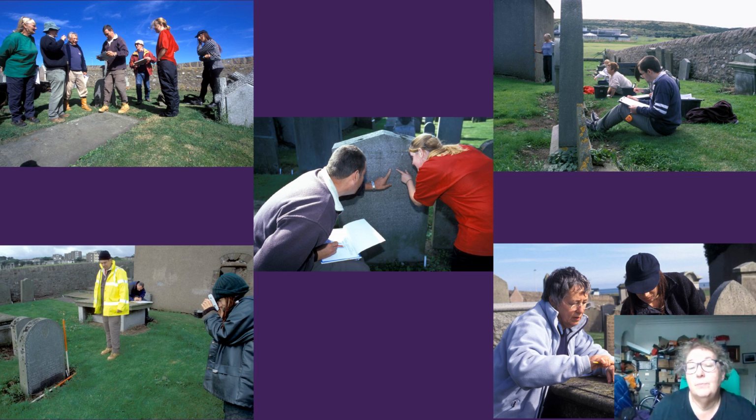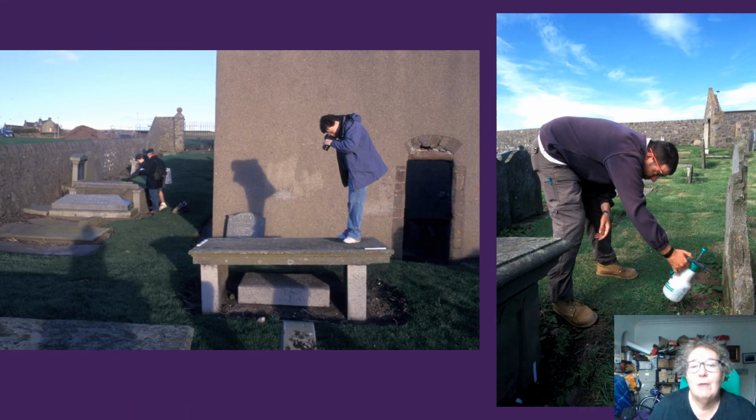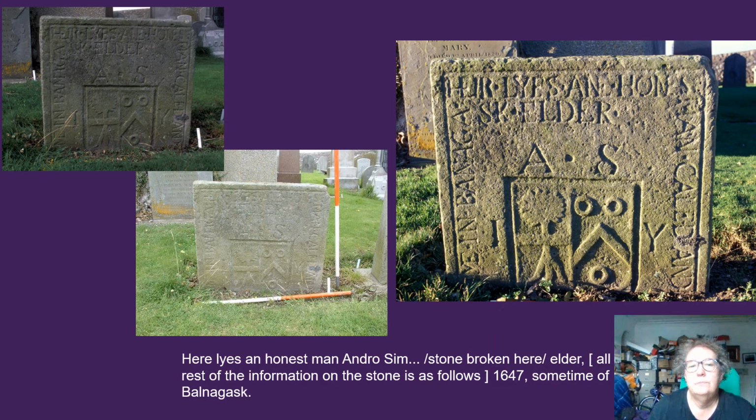Some of them we need the sun to come out on, and so here you can see the photographer's technique up on the gravestone, to get the best image. You can see here using water. So what we didn't do was to really scrape the gravestones. We did very light touch. If we were going to scrape anything, it was with wood, but nothing like metal. But we used things like water and chalk to bring out some of the writing.